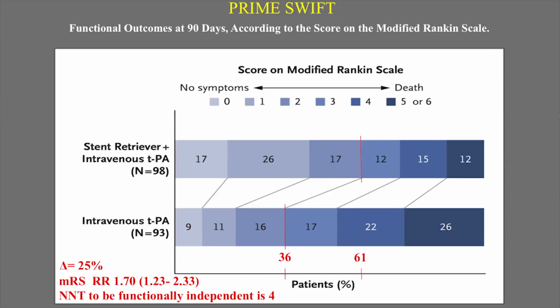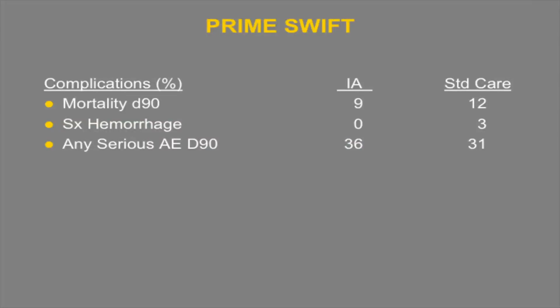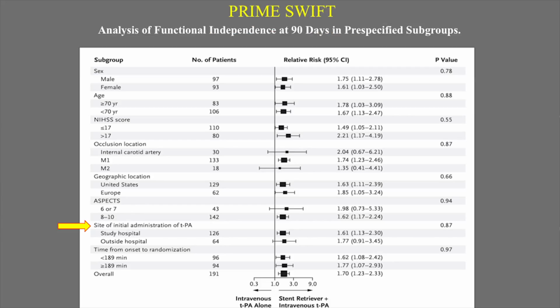And similar sorts of benefits, as you can see here, very similar to the prior slides that I've shown you. Mortality was no different, and symptomatic rate, again, very safe. Actually none in the intra-arterial group. And once again, just to give you a flavor of the subgroup analysis, there was similar benefit in all the different subgroups. I want to point out here, they had received patients from outside the main hospitals that were participating. So these were patients who were transferred to centers that were participating in the study, similar to what we will be having here.